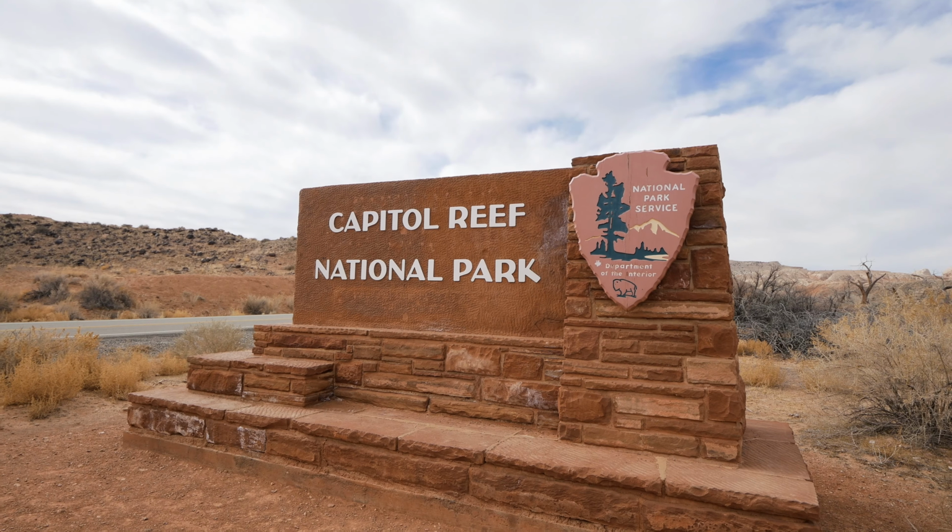Alright, here we are. The entrance to Capitol Reef National Park. There's the entrance sign for it. So this is actually the east entrance to Capitol Reef National Park on Highway 24, which cuts across Utah.